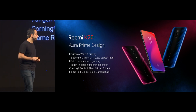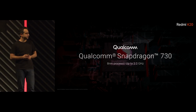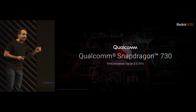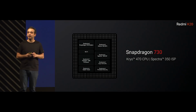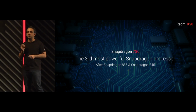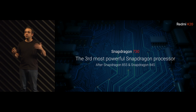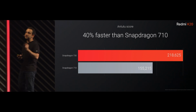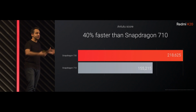One change that you get from the K20 Pro when you go to the K20 is we've used Qualcomm's Snapdragon 730. Now this is the latest 700 series chip from Qualcomm, built on an all-new 8 nanometer process, and overall getting you a lot more powerful experience even in the premium mid-range. In fact, Qualcomm 730 is the third most powerful chip from Qualcomm ever, after 855 and 845. So it is actually no slouch. If we compare it with, say, a previous generation 700 series, the gap becomes huge. Almost a 40% jump over the Snapdragon 710. Of course, the 710 we had introduced with the Mi 8 SE last year in May, so things have to obviously improve quite a bit from then on.